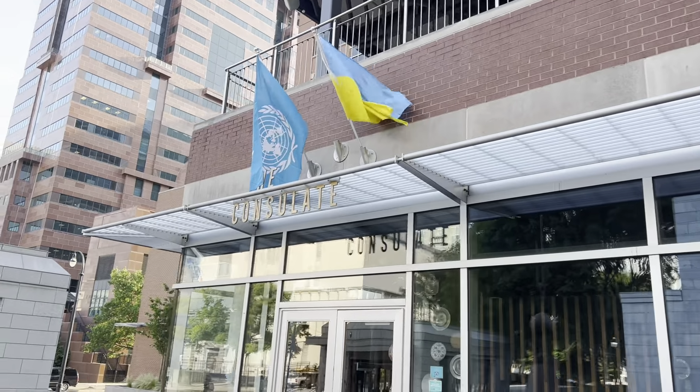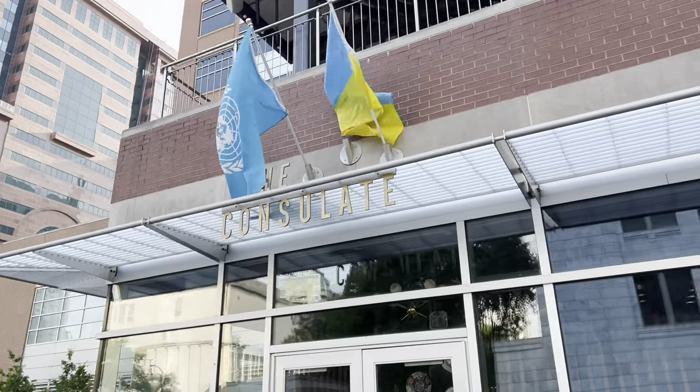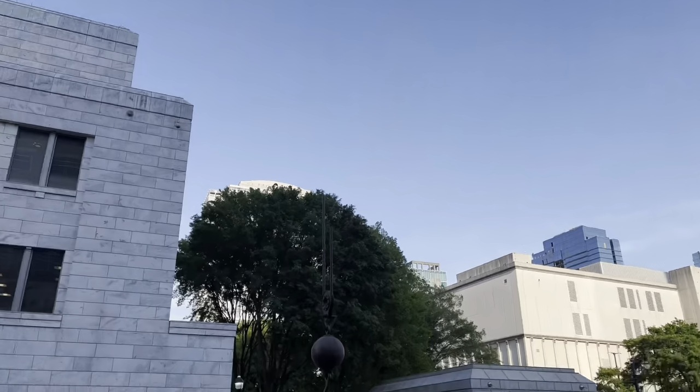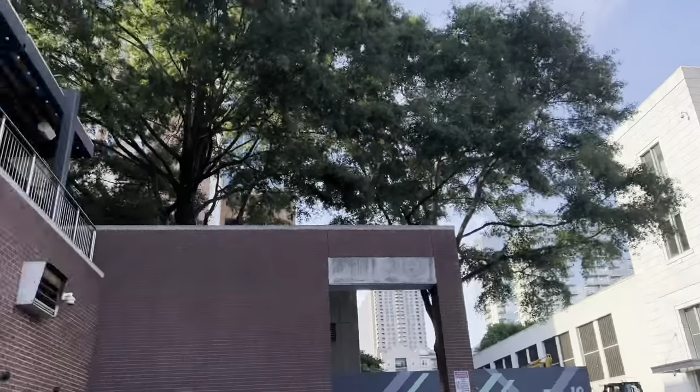Okay guys, here's our restaurant destination for the night. It's called The Consulate here in Midtown on 10th Street, across from the SMART station.